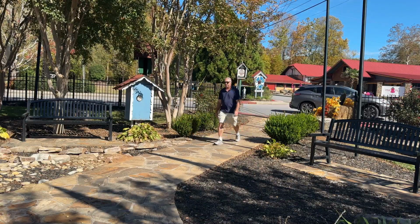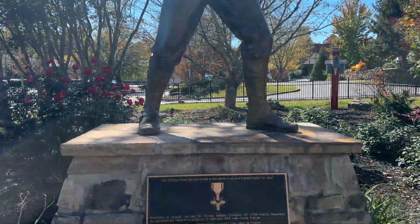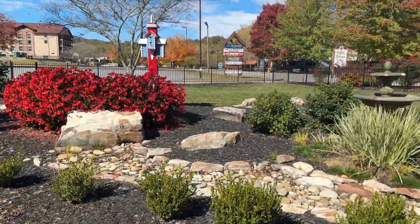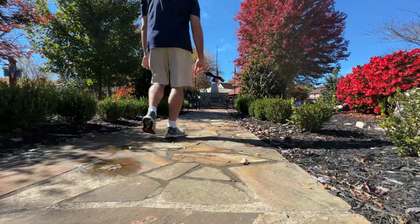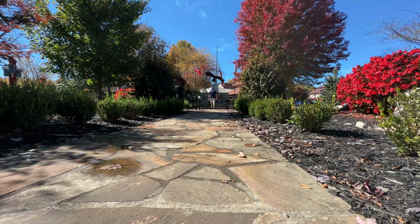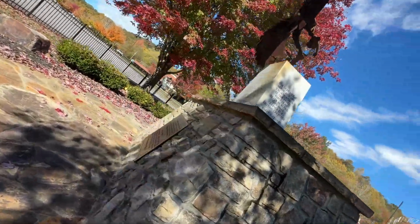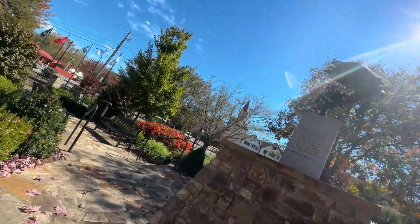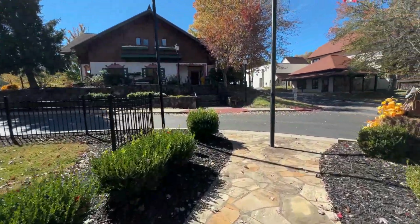Across the street from the Cool River tubing is the Helen Veterans Park. This statue is in remembrance of Private Randall H. Glaze, who was awarded the Distinguished Service Cross for sacrificing his life for the survival of his company. This memorial is dedicated to Helen's Armed Forces heroes and all who else have served. Let's continue on to the path by the Chattahoochee River.